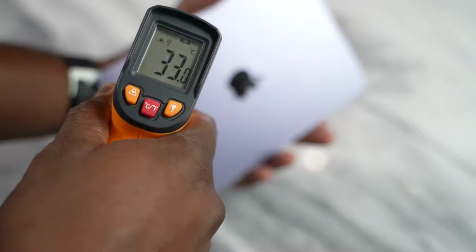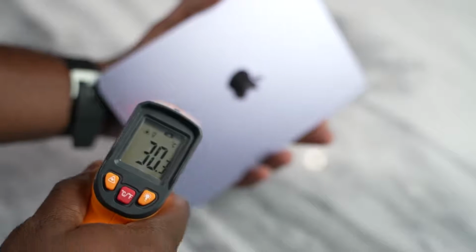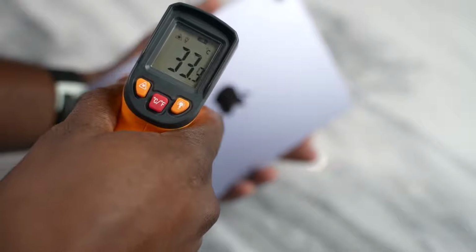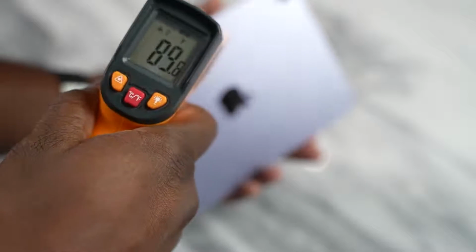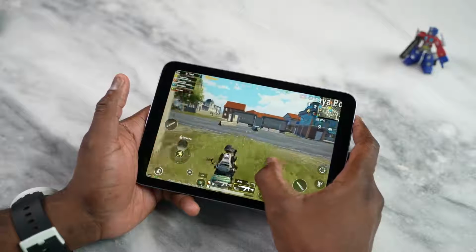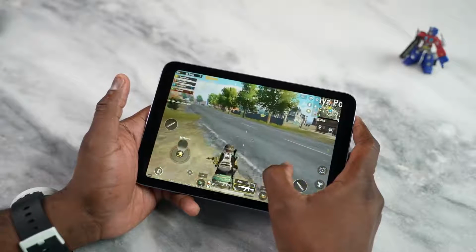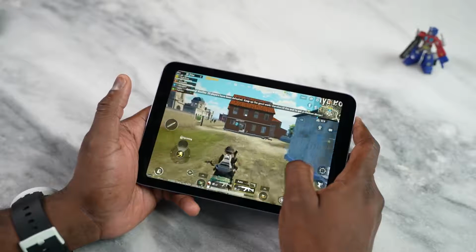Now, in terms of temperatures, honestly, there was no need to measure temperatures, even though I did, because it ran warm at best. So you're looking at something like 32 degrees Celsius, 33, about 95 degrees Fahrenheit, in that range. I mean, it was just great. Now that's because, of course, you've got a larger area within the iPad mini for cooling. And also, again, it has 5 GPU cores, it's just more efficient. It was just a great experience.